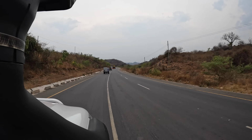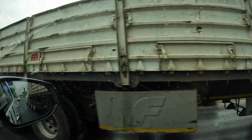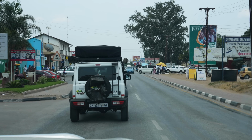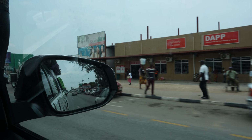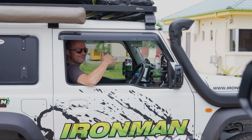So convoy, today's drive up to Lusaka is going to be just over 500 k's. It's going to be one of our more testing drives. Once we get close to Lusaka, there's going to be some truck traffic. The road's going to be a little bit uneven, so lots of patience required today, but once we get there, it'll all be worth it.